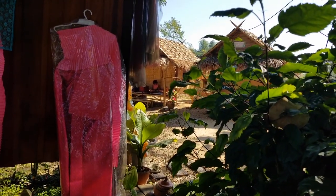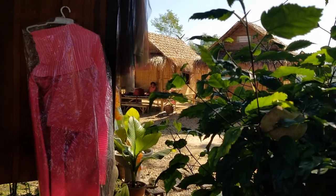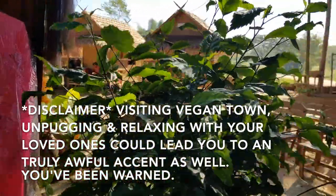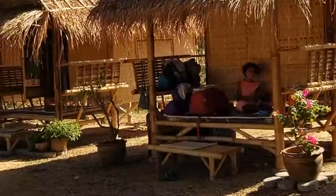What do we see there? It's a wild Abby. This is how you properly use a bamboo hut. You sit and brush your doll's hair quietly like a good girl. You silly goose.